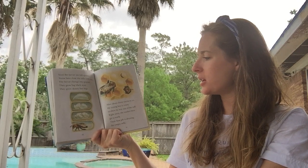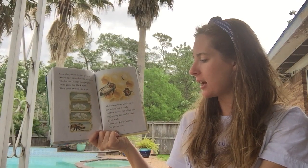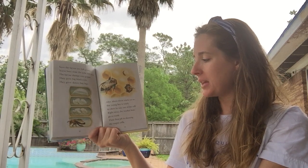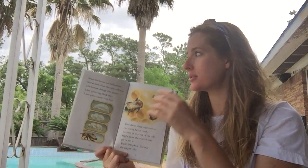After about 3 weeks or so, the young bee is ready to chew its way out of the cell. Right away, the worker bees go to work. Their first job is to clean the empty cells.